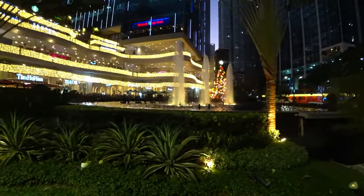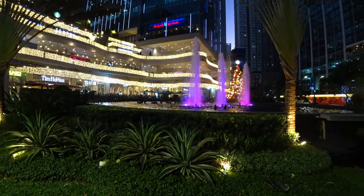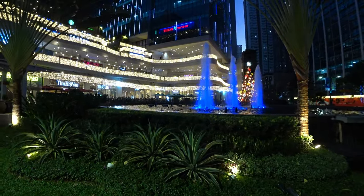And have other people vlogging as well. It's not playing right now, but this has a music to it, and all the waterfall goes to the music. Got fire, shooting fire out of here as well. We'll see if we can capture that soon.